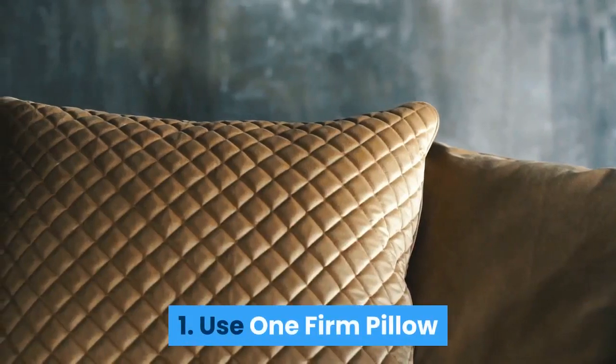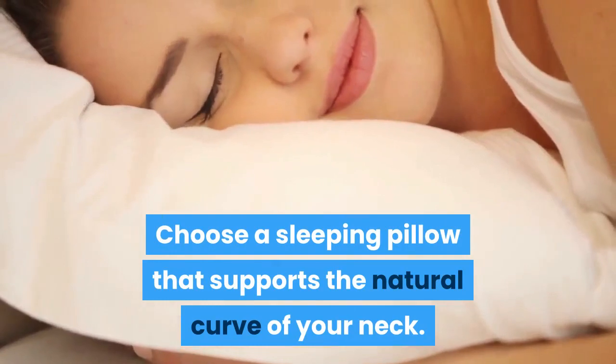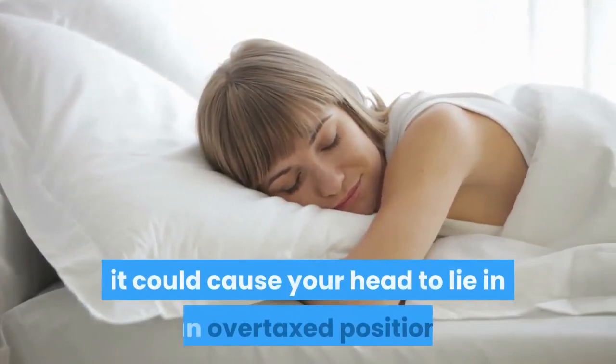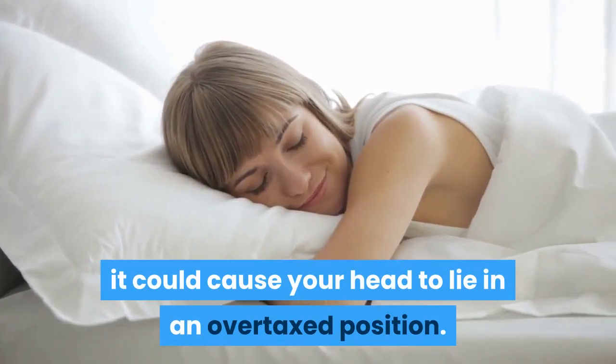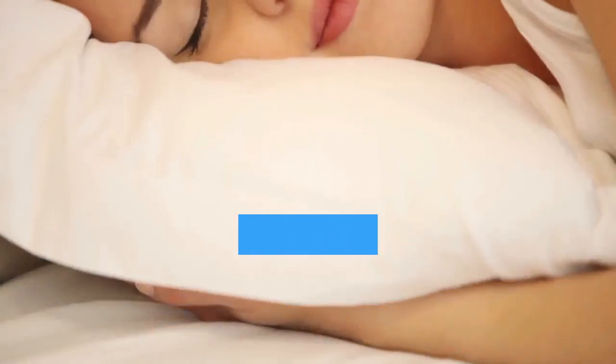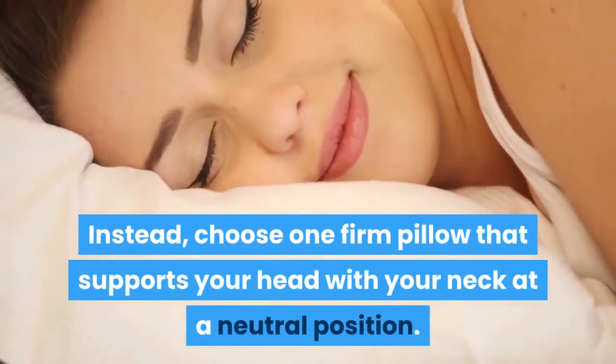How to fix forward head posture? 1. Use one firm pillow. Choose a sleeping pillow that supports the natural curve of your neck. If your pillow is either too high or too low, it could cause your head to lie in an overtaxed position. The resulting muscle imbalance can be hard to correct. Instead, choose one firm pillow that supports your head with your neck at a neutral position.